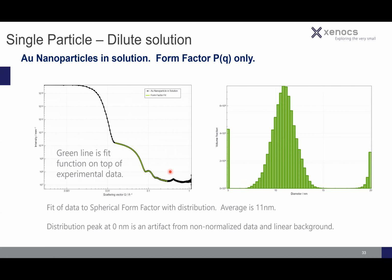And I would say that the software that we have developed over the past few years is extremely robust for this type of data fitting, without any requirement that the user go in and adjust parameters along the way. And this was spot on with what the expectation was for these particles based on prior knowledge.